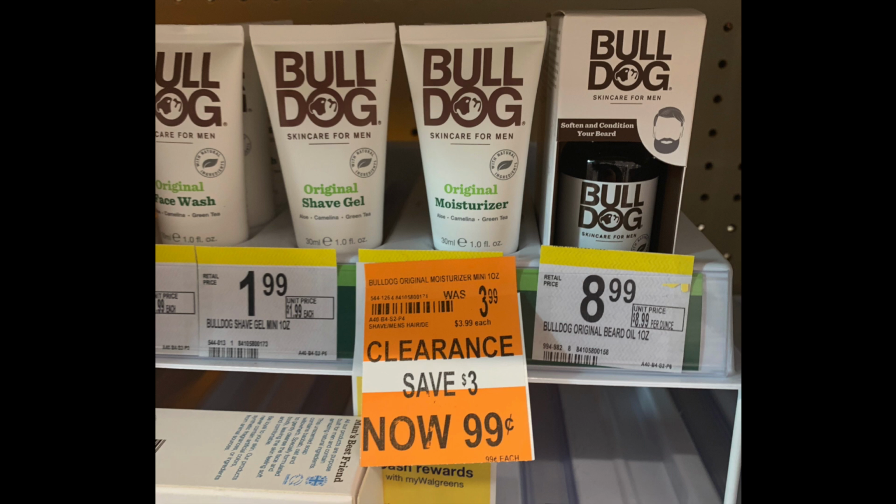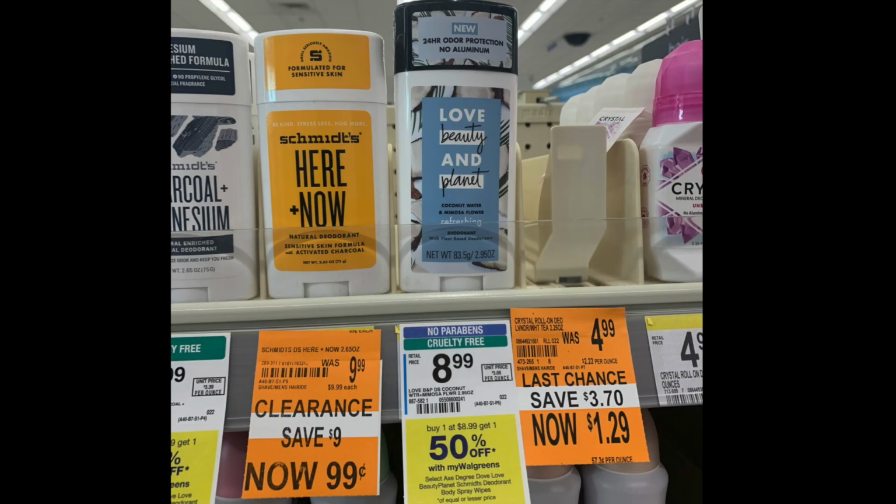Now, one thing that did hit 90% clearance, or a pretty significant clearance here in Michigan, is a lot of men's grooming, ladies' shavers, that good stuff. The Bulldog products are considerably reduced, and a lot of the deodorant is up to 90% off. So you might want to cruise down those two aisles if you're headed out to Walgreens in the next day or so and see what they might have. You might be pleasantly surprised.